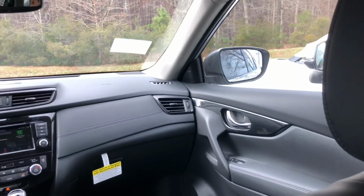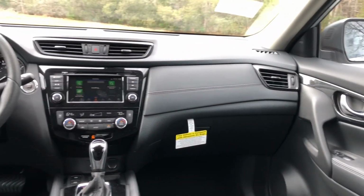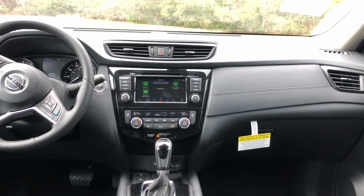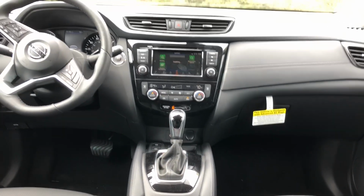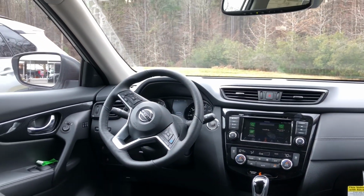Here's the Rogue interior. It has a smaller entertainment screen at 7 inches, versus the 8-inch. It does have heated seats. What do you think of this one, guys?